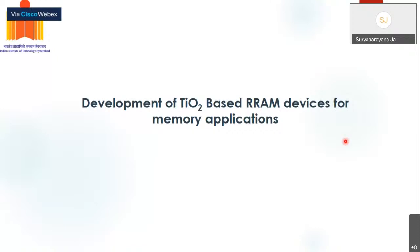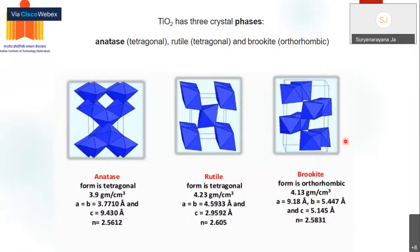I think Professor Subramanyam has extensively focused on titanium dioxide, so I'm not going into the details of it. It basically consists of three different phases: anatase, rutile, and brookite. In this work, we have used the anatase phase.